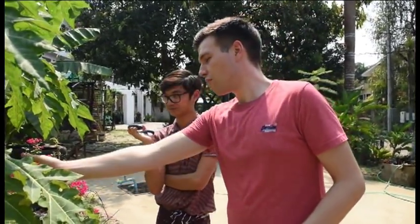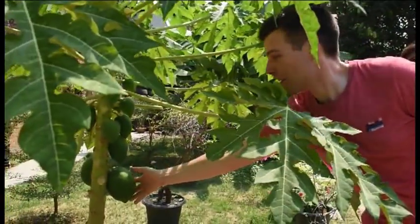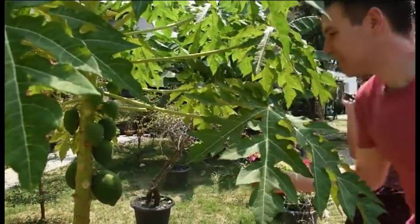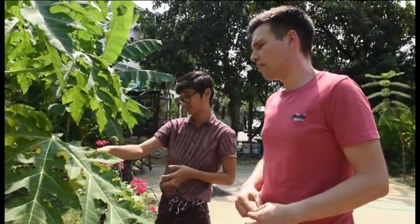And are these fruits nice? Have you tried the fruits yet? Because I can see there are some nice big chunky ones here. If you want papaya salad, like the Thai style, you can have it right now.